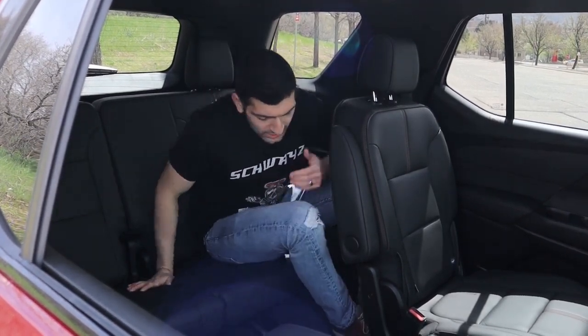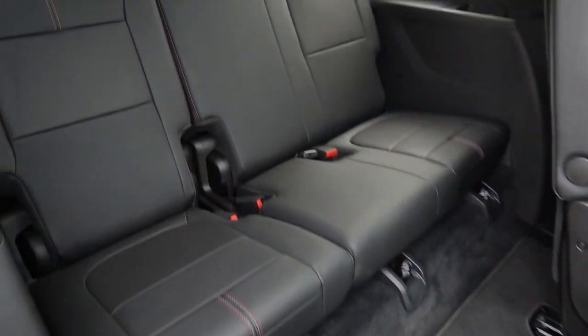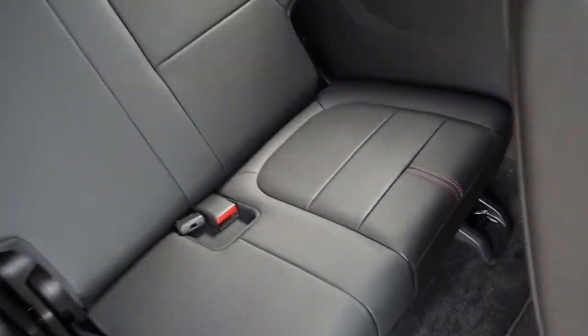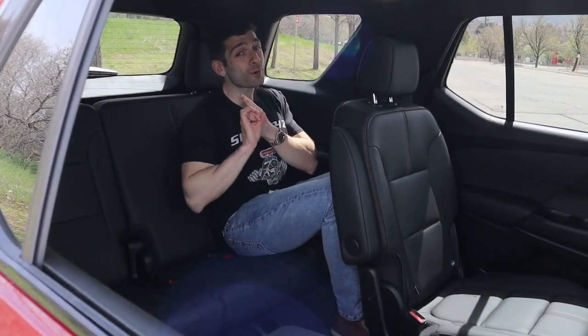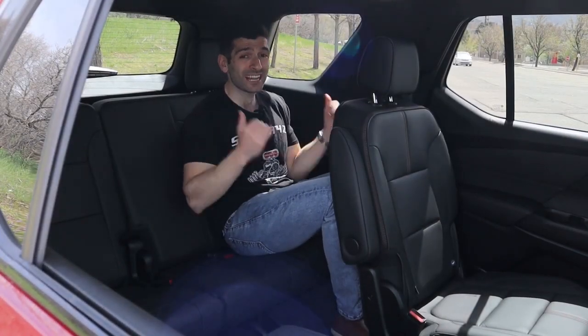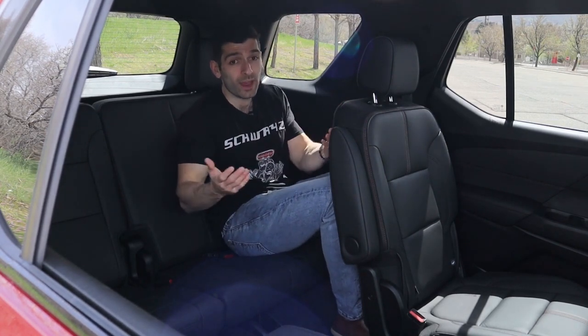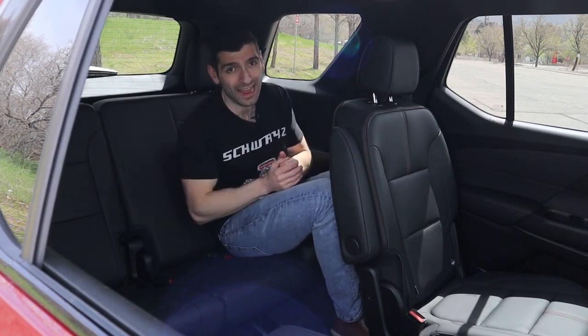Now, let's talk about the legroom back here, and it's not fantastic, but it's actually larger than a lot of its competitors. Chevy says there's 33.5 inches behind the second row, and that's a class leader. Toyota Highlander, Kia Telluride, and the Jeep Grand Cherokee L, all of them have less legroom than this. Some of them actually have less than 30 inches. The only thing that comes close is the Dodge Durango, which has the exact same at 33.5.